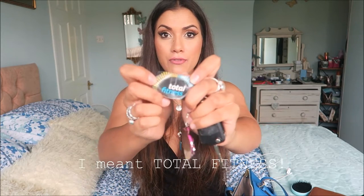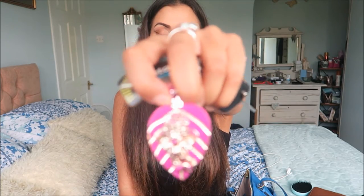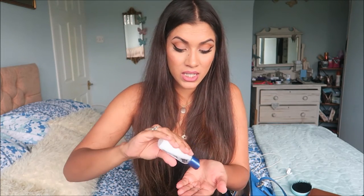My car keys, and I've just got my Fitness First key fob on there, and a Ganesh key ring from India, which my mum bought me back. I have some Carex hand gel, hand sanitizer, because you always need that, don't you? When you touch something minging.